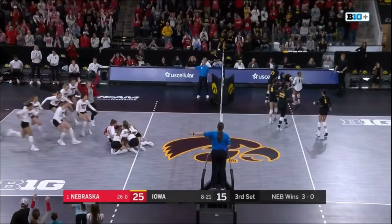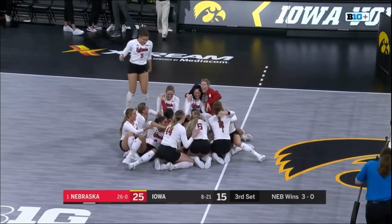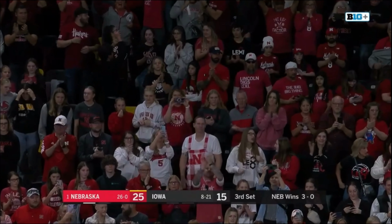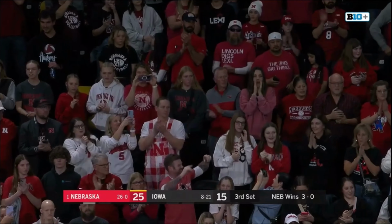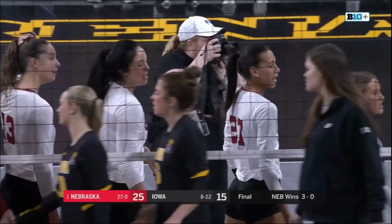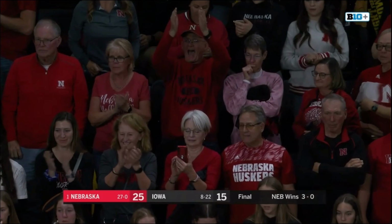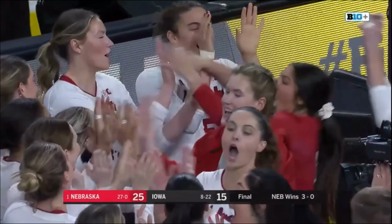And for the first time since 2016, the Nebraska Cornhuskers are the outright Big Ten champions. They get the large contingent of their fans on Iowa's home floor, and they get to celebrate the Big Ten championship as they run away with this one late. It was 10-10, a 15-5 run to end the third set, and the Cornhuskers sweep the Hawkeyes today to go to 27-0, 18-0 in the Big Ten.